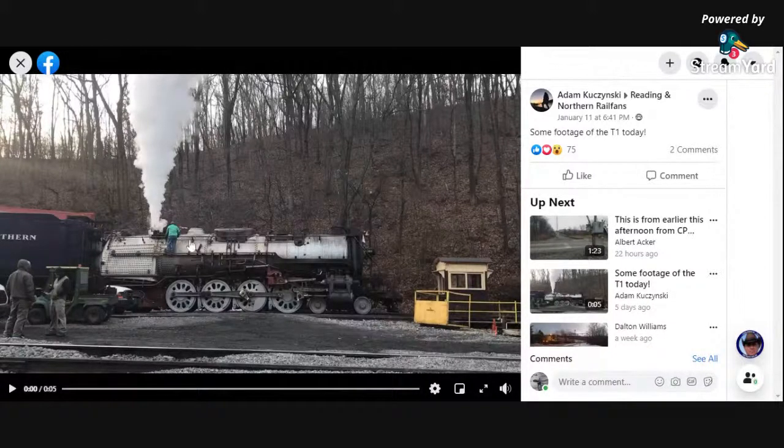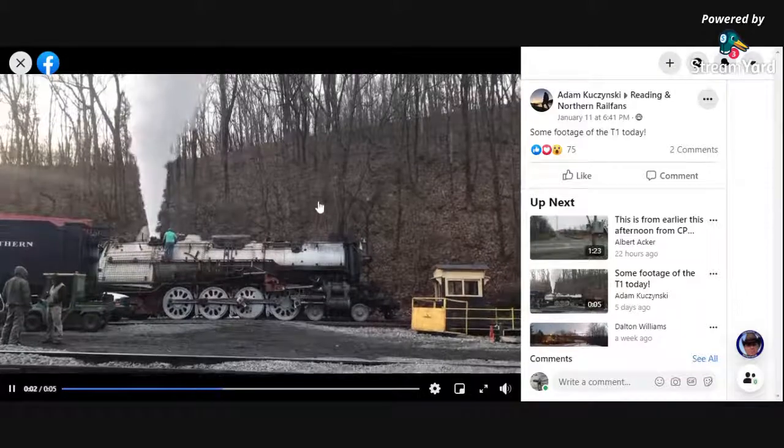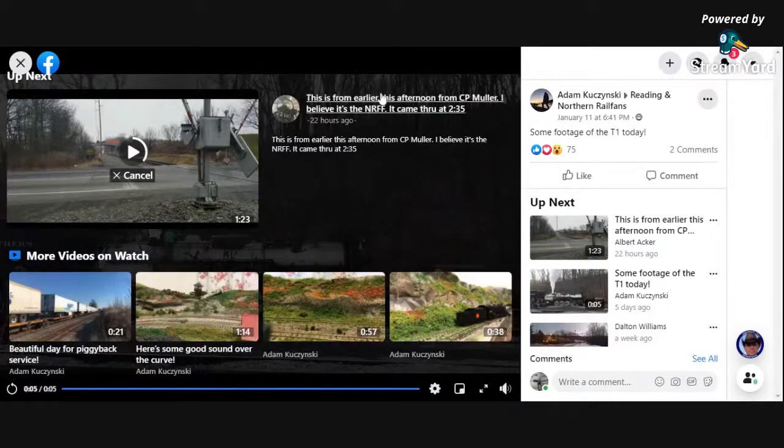So what we have here, everybody saw last week, is that the Reading and Northern 2102 finally got up and started steaming. And this was one of her first hits here. She's breathing again. Gotta love that.